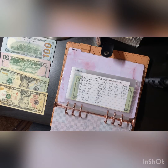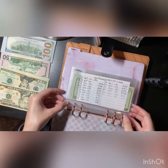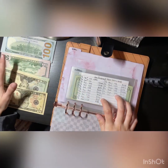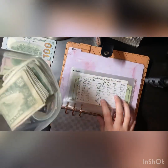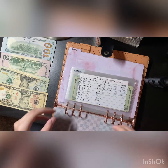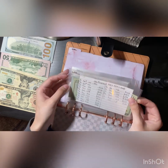Hi everyone, I know I'm a bit late in the year for cash envelope videos, but I figured I would start off February by taking out any of the smaller bills in my current envelopes and exchanging them with some of the bigger bills I have from my tip jar from work. Thankfully I work at an establishment where we get cash tips. This is actually my first job where I do, so let's see if we can do that with this.